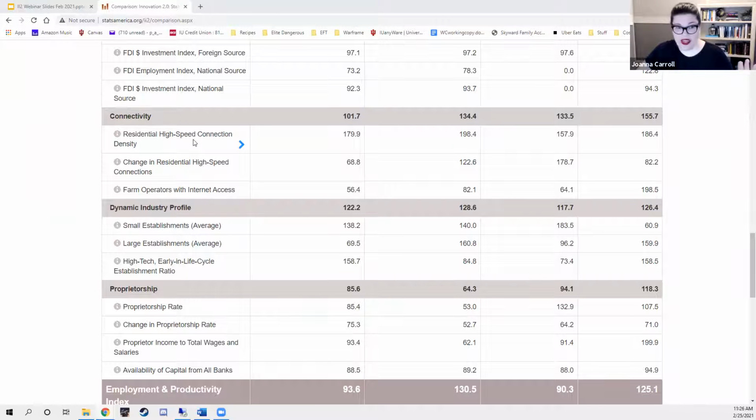So we talked about venture capital. We are lacking a bit in growth, so change in residential high-speed connections. We're looking a bit stagnant here, right? Everywhere else is doing better than us on this. There's very little growth in these residential high-speed connections. We're also seeing that we're lagging behind quite a bit in farm operators with internet access.